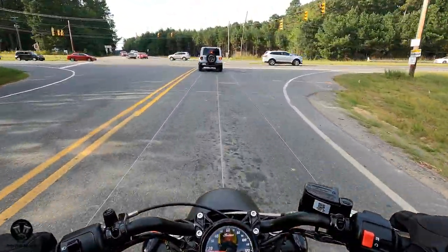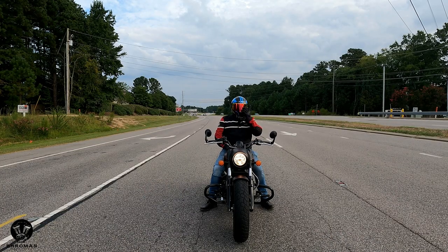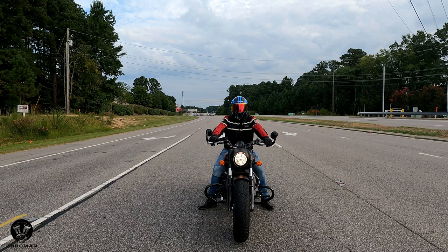The brakes are good, yeah, nice bite to them. I'm about 5'10", 31 inch inseam, and I can flat foot it very easily. This is a low bike.